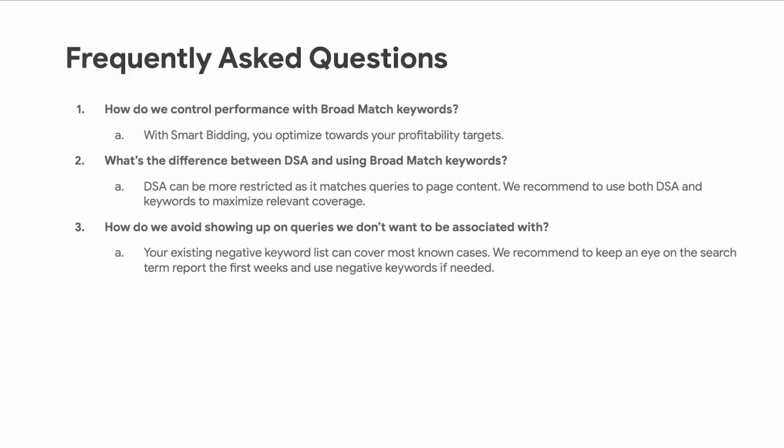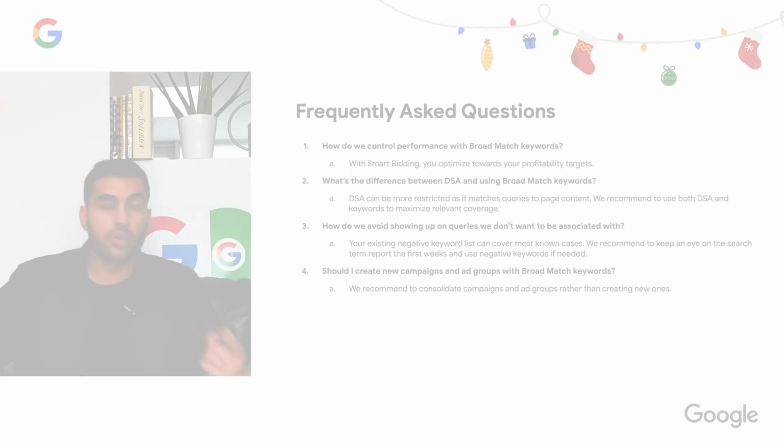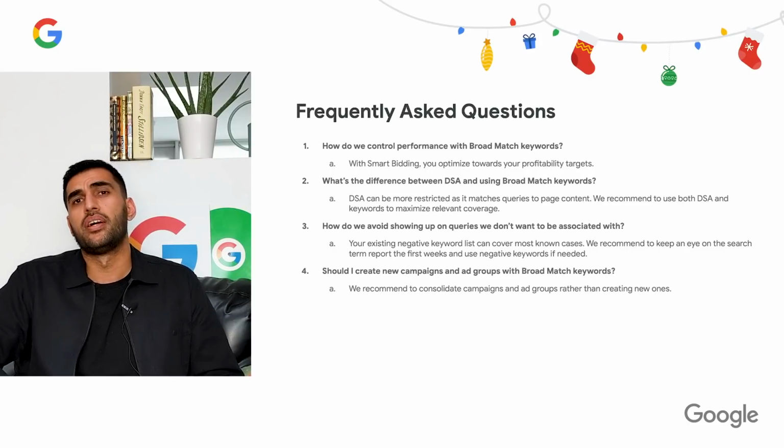Then the last question, which is a really good question, is, should I create new campaigns? How do I go about account structure? There's no right or wrong. Again, it's a matter of preference. What I'll encourage you to do is consolidate, and there are two reasons why. One, you simplify the account management, so you save a ton of time. It's less complex, it's simpler.